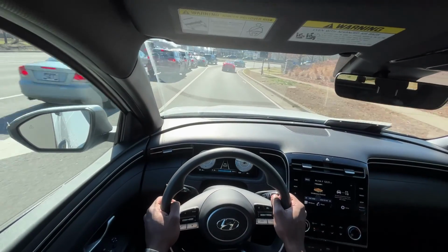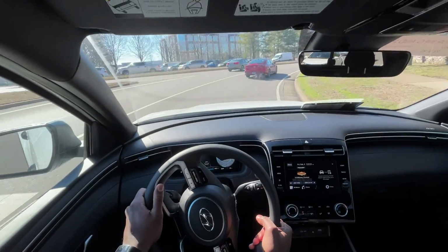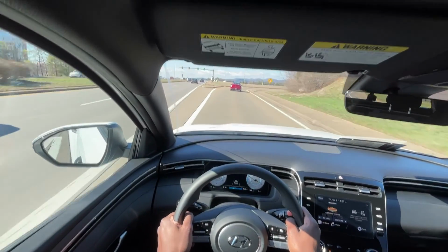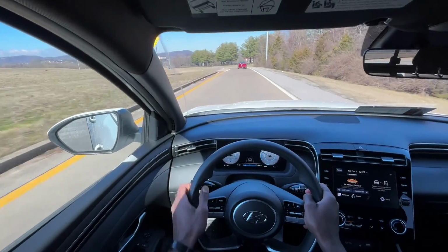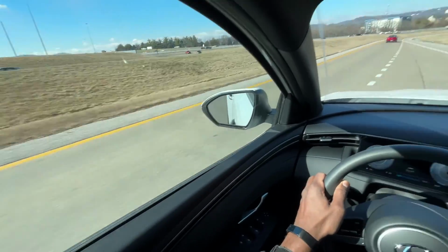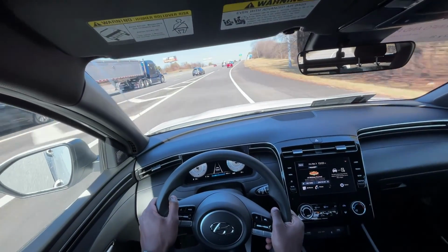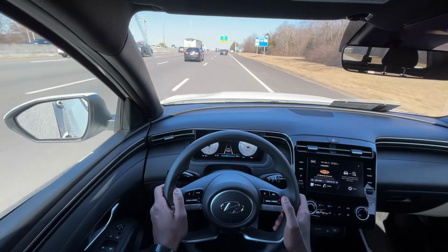It's getting hot in here now. And this seems to drive very well. The ride is very, very smooth. And I'm just gonna give it a little bit of throttle. Getting on the interstate here. There's a cruise there and the lane centering.